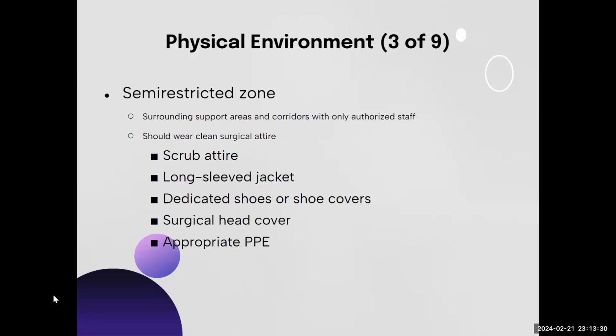And then you have what's called your semi-restricted zone. These would be surrounding support areas that only authorized staff should be in, and you should be wearing clean surgical attire: scrubs, the long sleeve jacket, shoe covers, appropriate PPE, surgical head cover. I can't remember at SVH, but I know in Natividad we have this area between the nurses station and the OR, and that's actually the semi-restricted zone. You have to have a surgical head cover and shoe covers on. You should have scrubs, and you can put PPE on, but you're not sterile. You're not in the OR yet, so it's still a clean environment.